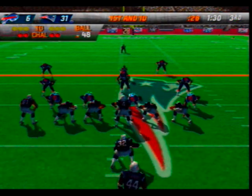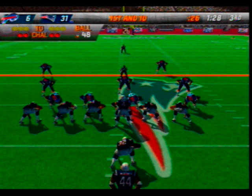Keep the throttle down. Under 10. The Bills with a four-man front.